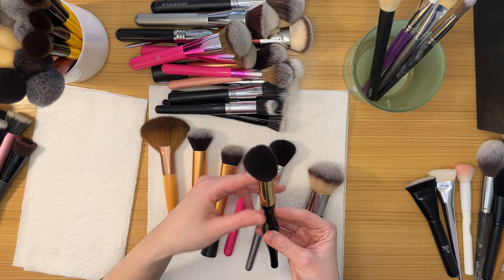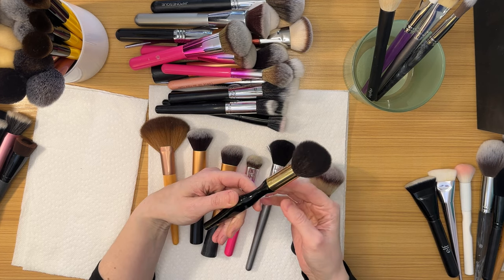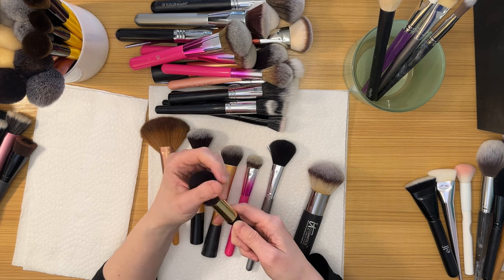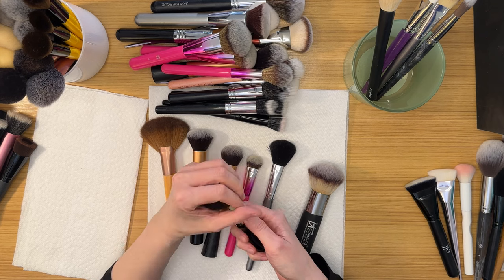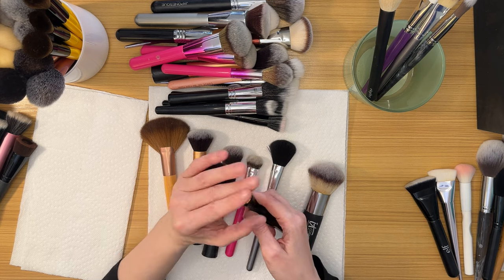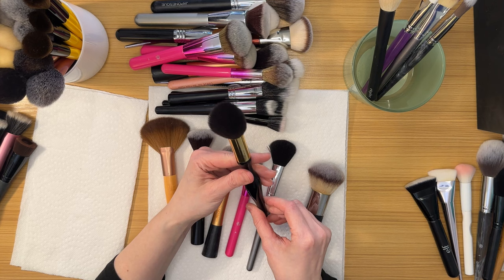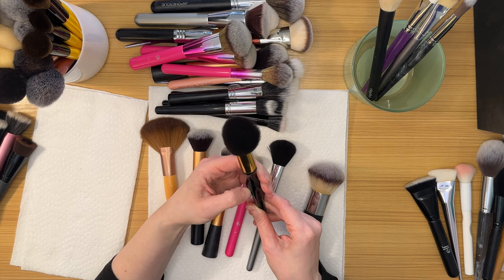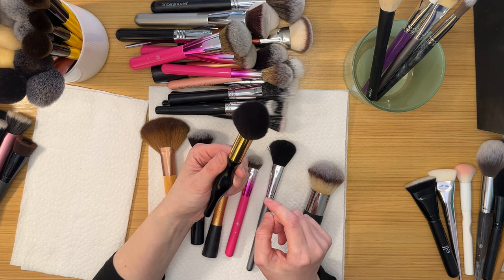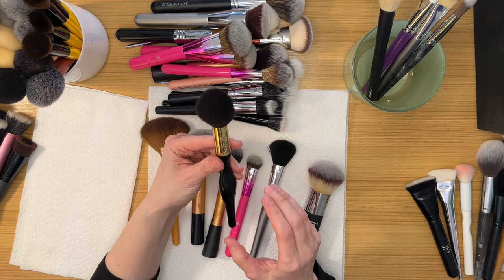This brush, I remember, was hyped by Tati. This is the Sonia Kashuk 29. This is like the blush brush. And I really liked how it applied blush, but I think I didn't like the shape because it's just like a round ball. So I felt like it was too wide for precise application, but too small for like all over. I never got on board with this brush. I feel like this is one, like if I were to have a basket of doom of brushes, this needs to be in that. I want to give it one more chance before I get rid of it. So this is going to go in maybe, but needs to be used.